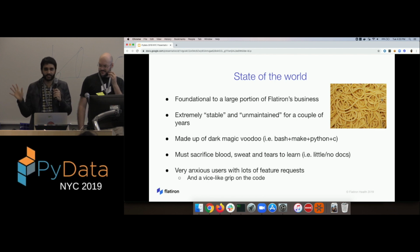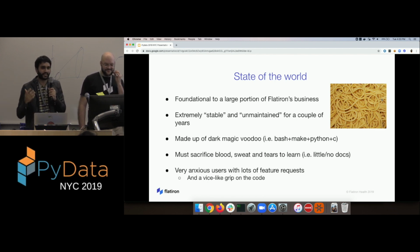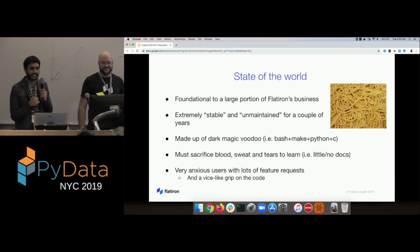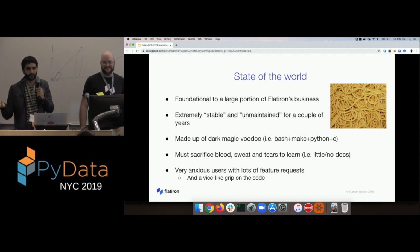It's made up of a lot of dark magic voodoo, let's say. So the innards are a very complicated mishmash of Bash, Make, Python, C, all the fun technologies that, of course, everyone is super familiar with all the time, right?